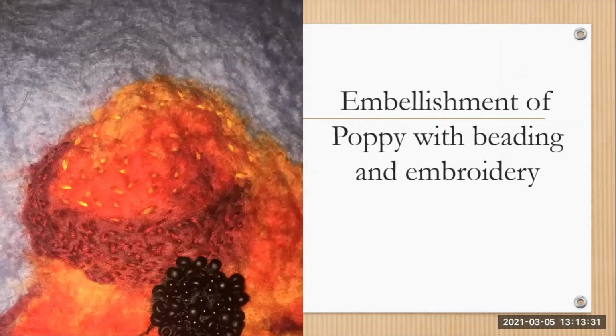Here we have a felting image of a poppy, and we can see that hand embroidered stitches have been used. Felting is a beautiful fibre to work with and to embellish with stitching. It almost creates a quilted effect. Also, we can see it has been embellished further by using beadwork.